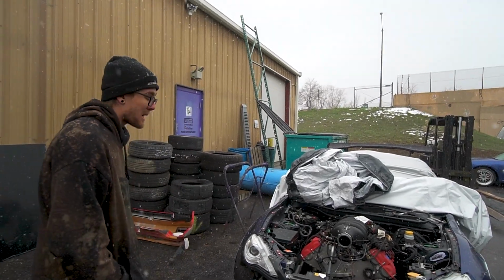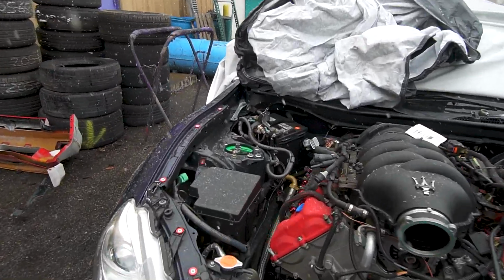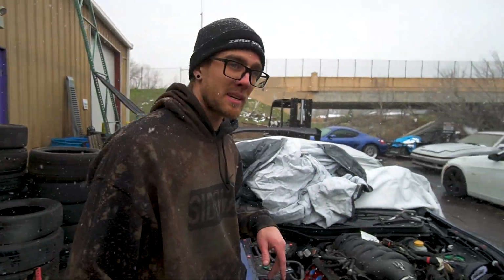It made it a bitch to make this motor mount over here because there's a big-ass oil pump. I don't know if you'll be able to see it, but the motor mount had to curve around it and go under it.